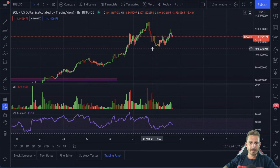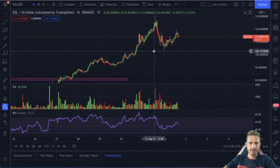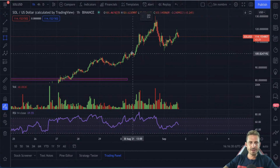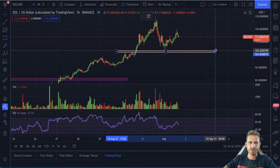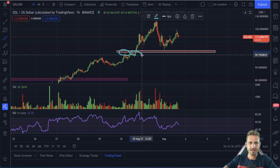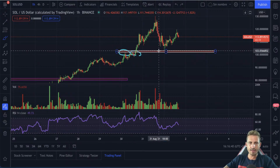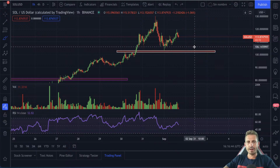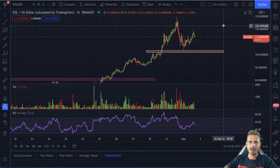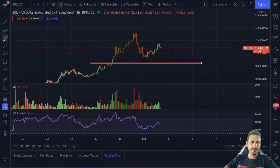What can we expect here for Solana? It seems like the $100 range is an area to watch. We did have a little bit of a consolidation here as resistance. We just touched it, wicked here, just at the $102, more or less. So it is a level to pay attention to. But yeah, we are seeing some red volume, okay?